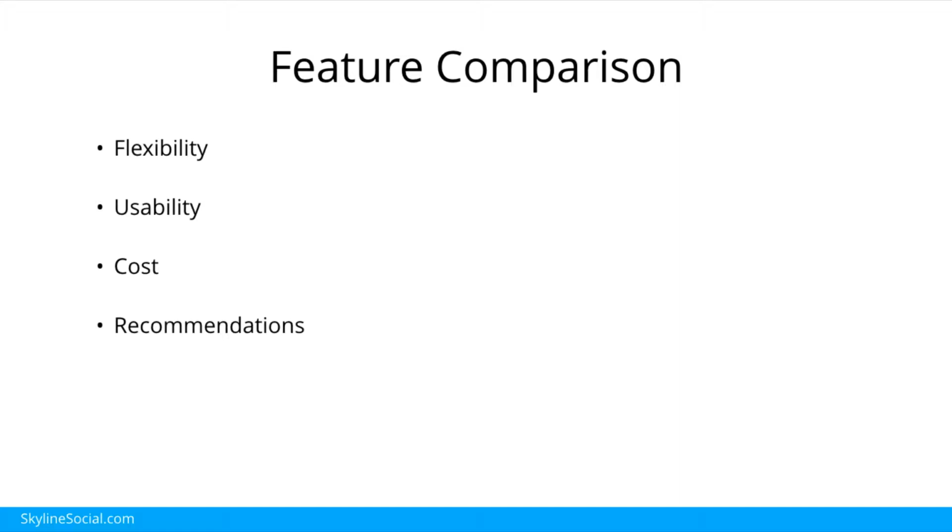So the things I'm going to be comparing are these three things here. So the flexibility, so how many different things can you do with it, what kind of features do they have, and all that kind of stuff. I'm also going to be going through usability. So how easy is it to use and get up and running? And then finally, I'm going to be comparing cost. So how much do all of those different solutions cost?